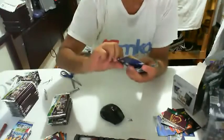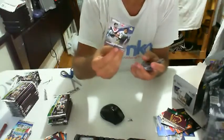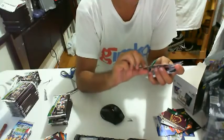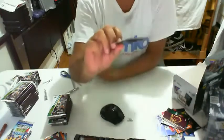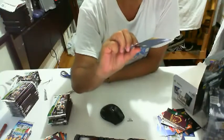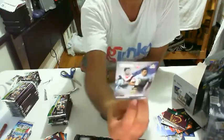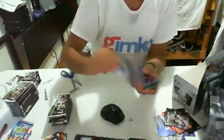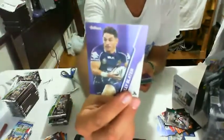Okay. So we've got Anthony Minichiello and Antonio Winterstein, 2014's top 10 try scorer, ranked equal number 10. This is numbered PP9 of 45. Let's see that. And on the back of that, it'll make up a puzzle. Parallel, Billy Slater.